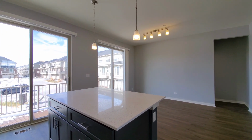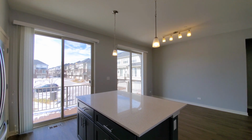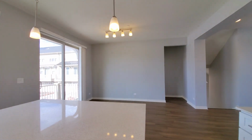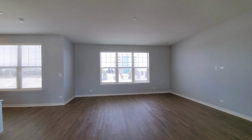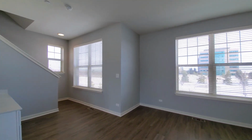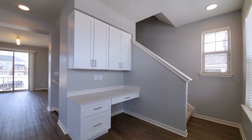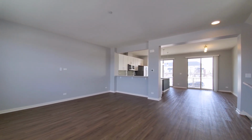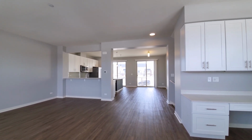Windows on both sides of the apartment just flood it with light. There's a variety of lighting in the unit, including both recessed, pendant, and track lighting. We've got plank flooring that extends throughout this level, heading into a spacious living room, which also has a wonderful touch, a home office desk with drawers and cabinets for storage. Again, just an unusually wide space and unusually bright for a townhome. This is an end unit, which helps.